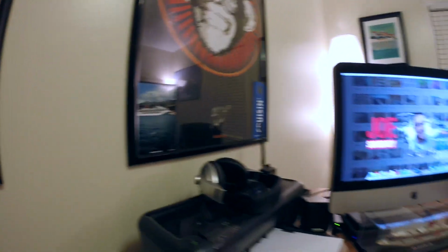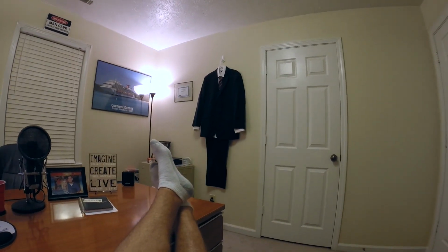So anyway, I just figured I'd show you my office. I don't know if you care, but I really like my office. I like all my Carnival junk, my pictures of ships, my replica of a ship, pictures from our cruises, you know, Michael Scott's suit. And I don't know, I like it in here. I love spending time in here.